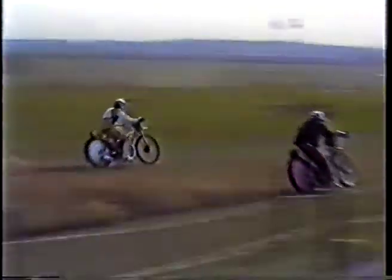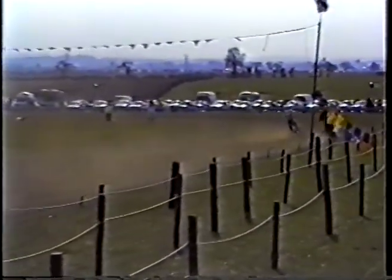Down the back straight for the last time, still Mike Wells with the lead. Paul Friend's closing really up on him now, coming to the last bend. But Mike Wells has taken the outside line, coming up, but Paul Friend's just got on the line from Mike Wells.